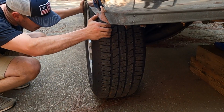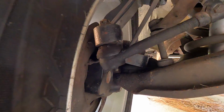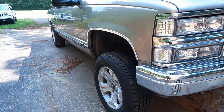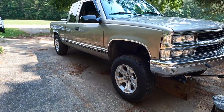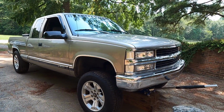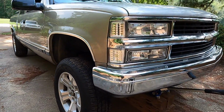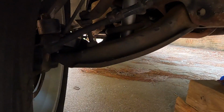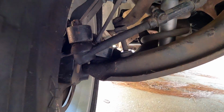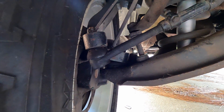As you can probably see, our tie rod is shot. So I noticed the other day when I was driving it that it just was not feeling right. I guess periodically it felt like it was trying to walk all over the road. And so I jacked it up only to find that the outer tie rod right here is just, she's given up all hope of survival. So we're gonna be replacing that.